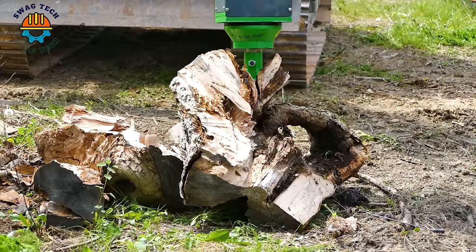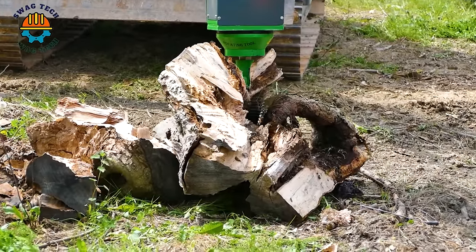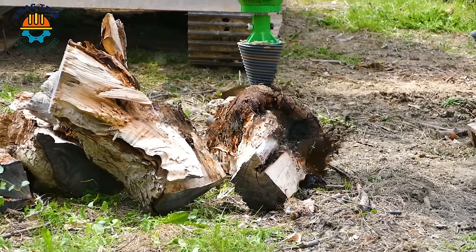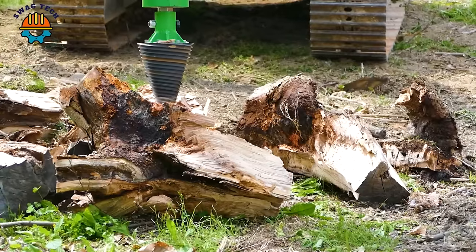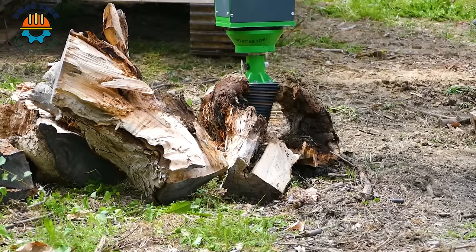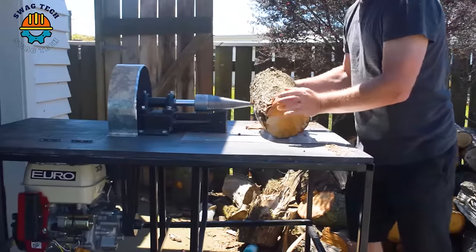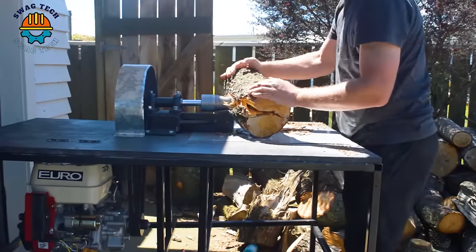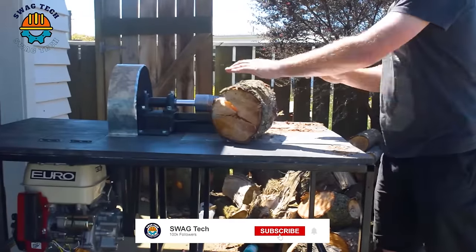In less than 15 seconds, it can split a very hard piece of wood. If done manually, it is really laborious. I have advice for you. Be careful if you do it with your bare hands, because it can be really dangerous.